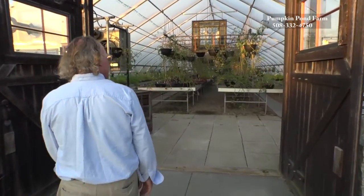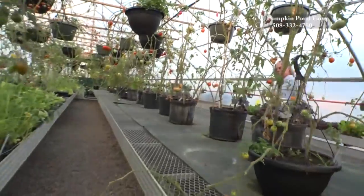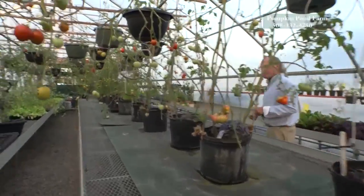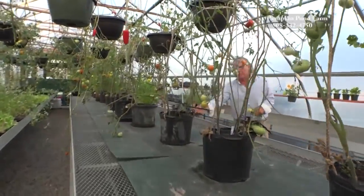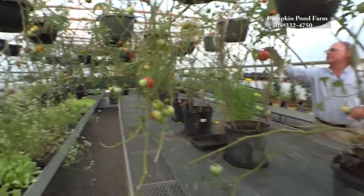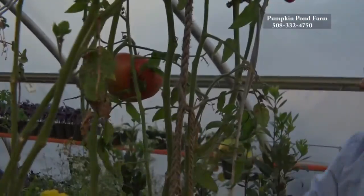Now, this is kind of a fun project for me. I've been growing heirloom tomatoes from the top to the bottom. Do you know, I've had fresh tomatoes since April in this greenhouse. I just keep it going. Again, we're doing companion planting with the basil. And look at how nice these are. Look at that baby. That is a great heirloom monster.